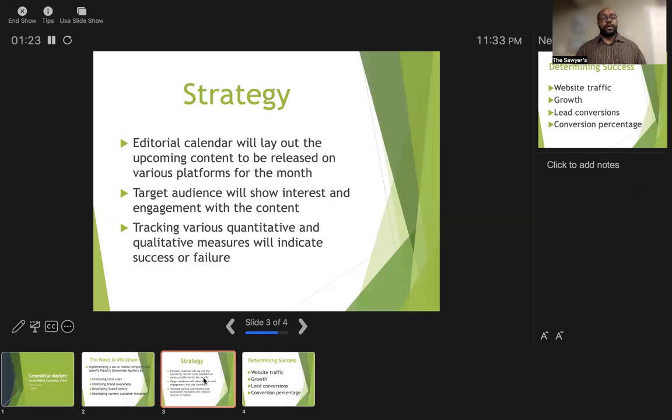So, what's the strategy behind the social media campaign? The structure of the social media campaign is built upon an editorial calendar. Within this is going to contain everything from the times and dates that certain content is going to be released, as to what is going to be released for whatever the month is. From there, the target audience will show interest and engagement with the content. So we're always trying to find fresh new ideas to keep the young adults interested in what we have to offer. It's all about fitting in and having that new appeal.